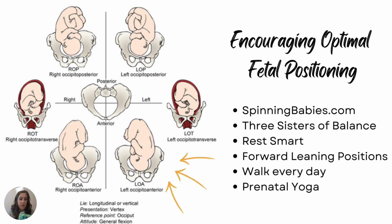But there are also other variations of head down. So there's something called ROP or LOP, posterior baby. That's a baby who is what we would call sunny side up. So that's when the baby's face is facing the mother. So the baby would be coming out face first instead of the back of the head first. If the baby is coming out face first, their spine is also aligned with the mother's spine. This just tends to be where we see moms that are having back labor or a longer, harder labor, usually those posterior babies. Again, it doesn't mean that we can't have a baby posterior. It just means that sometimes it's a little bit longer. So those are some different variations in presentation.